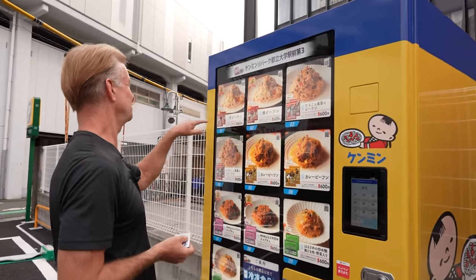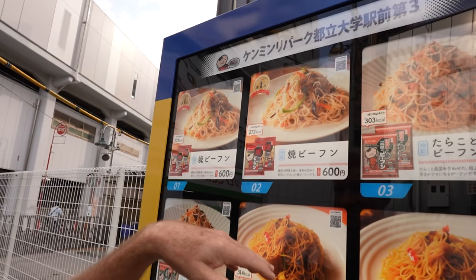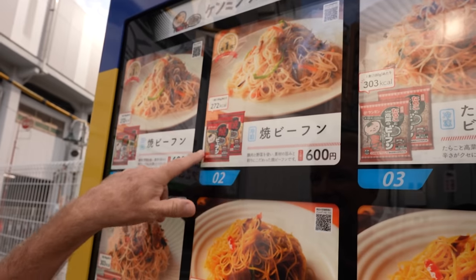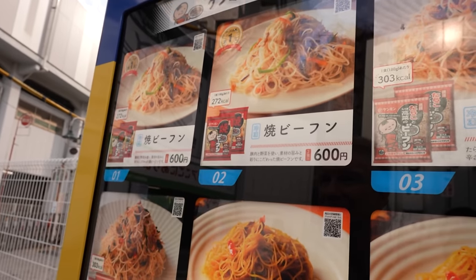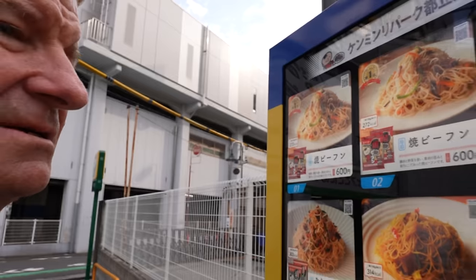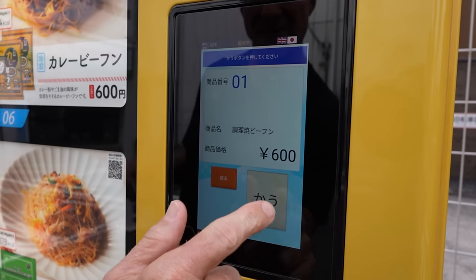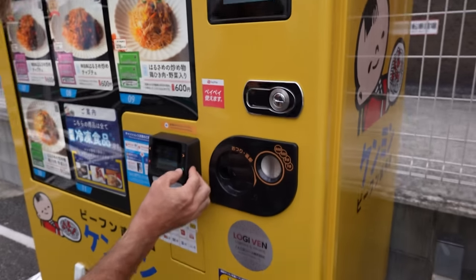All right, so let's do it. We'll start up at the top here, and this is what, beef noodles? That's the package. It's cool. I like the little package, the little character. So 272 calories. That's not too much. Price is 600 yen, okay. Good number one. And let's see here.